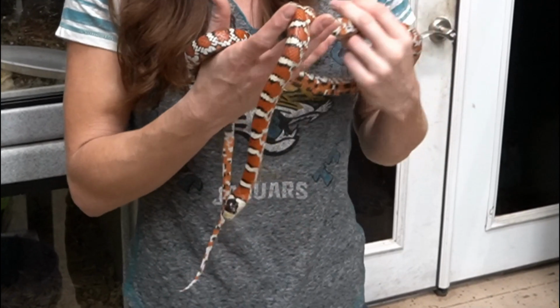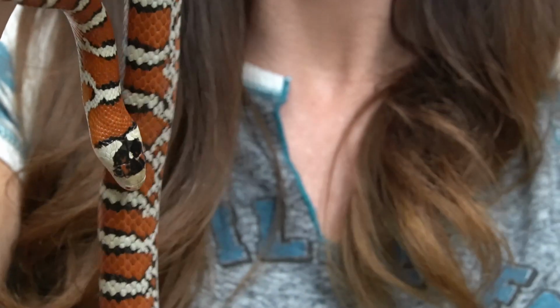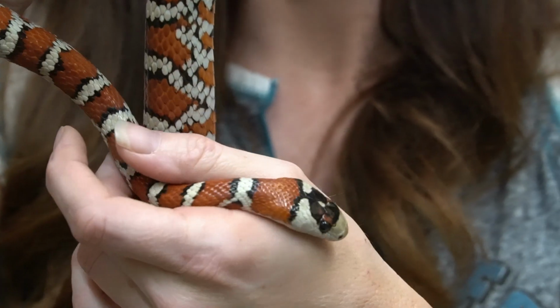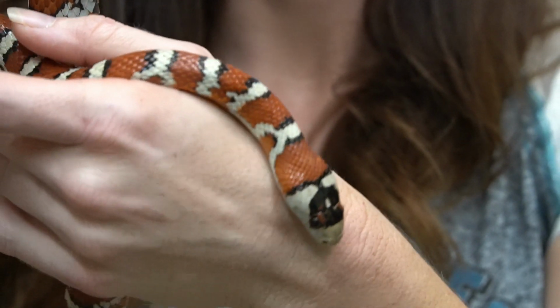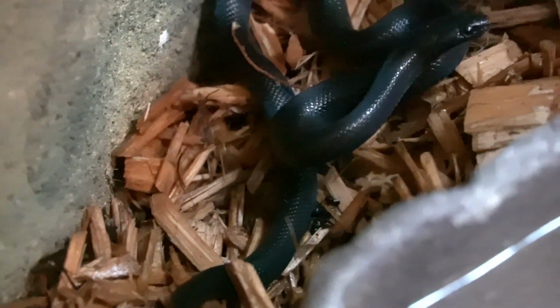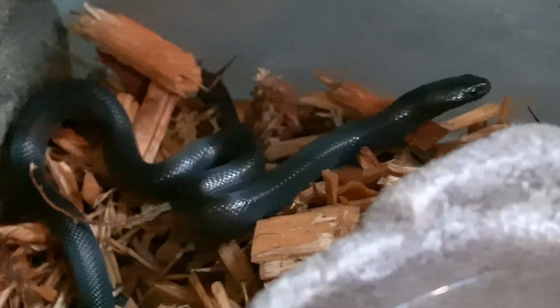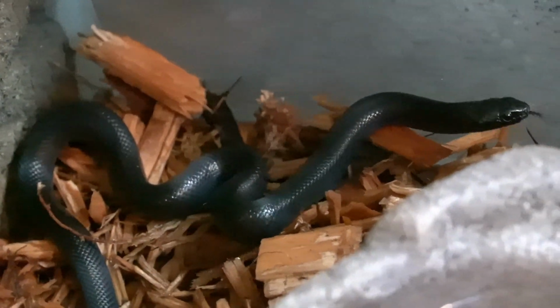Now another snake that I think gets overlooked a lot that I would recommend is a milk snake or a king snake. Candy Cane here. Candy Cane's about 15 years old and he's an Arizona mountain king snake. And this is as big as he will get. This is one of my favorite king snakes. This is a Mexican black king snake. Solid black, beautiful animal. Doesn't get very big, averages about 3 feet, and just a stunning snake.